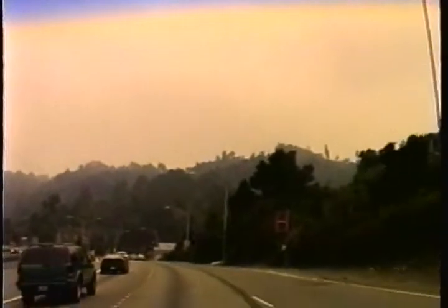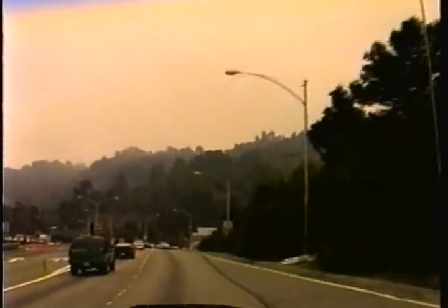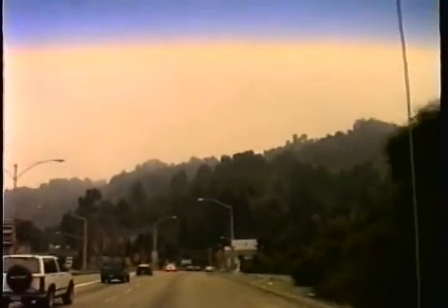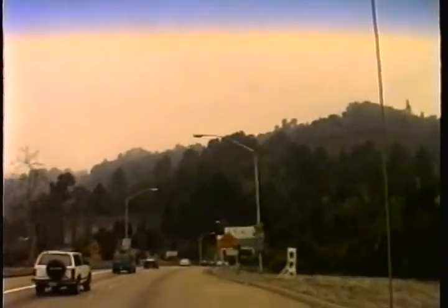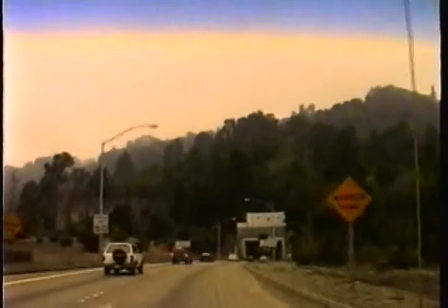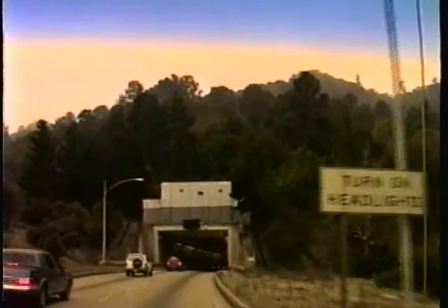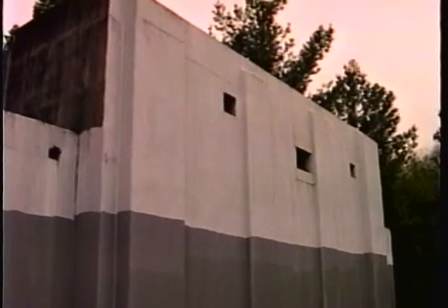This tunnel, longest in California, 3,771 feet long. The old tunnel is off to your left there, you can barely see it, built in 1936. This tunnel built in 1964. Site for many graffiti attacks, etc., as you can see. This is the old tunnel. It's a new tunnel, the one we're going to work on. Pretty dull, huh?